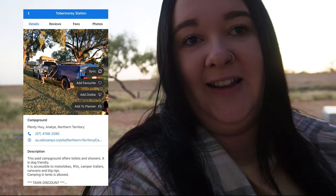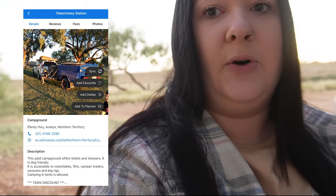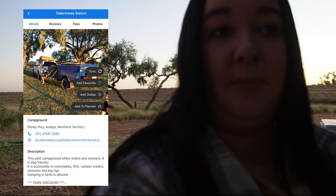You can find it on Wikicamp, so I'll pop that here on the screen, and that has all the information there. They've got brilliant amenities. Showers, toilets, camp kitchen, playground, laundry. It looks like they've also got a couple of brand new cabins, so that's pretty cool. It looks really, really nice. The grass is so green. They water it, they really take care of it. So it's absolutely beautiful. All right, well, we'll get into the day.